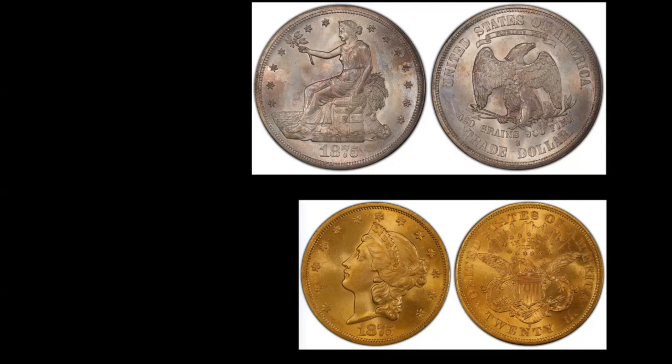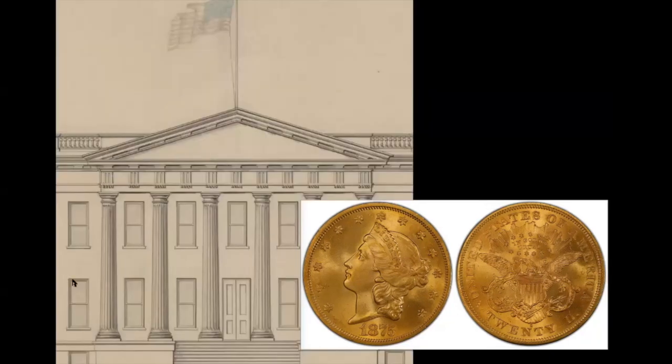So all in all, the San Francisco mintage of coins in 1875 took full advantage of the production capability of its large new structure. The success of the new mint was made possible to a large degree, I think, by the expert design of the building by Alfred Mullett and his staff, which depended completely on these superb drawings that they produced, which we've been seeing here.